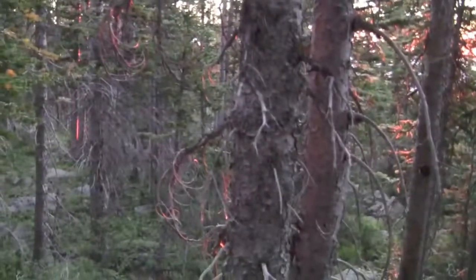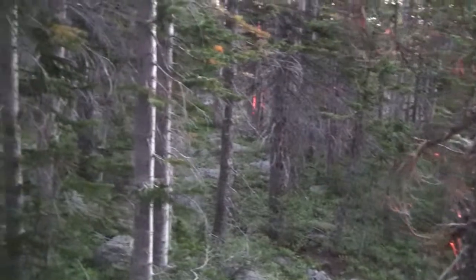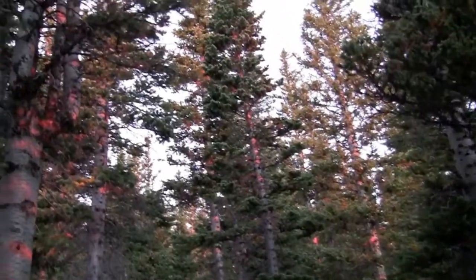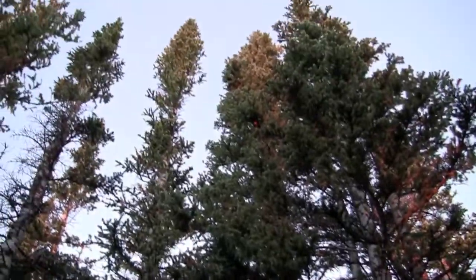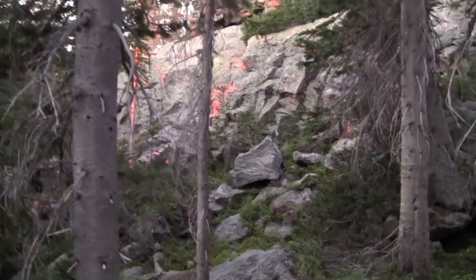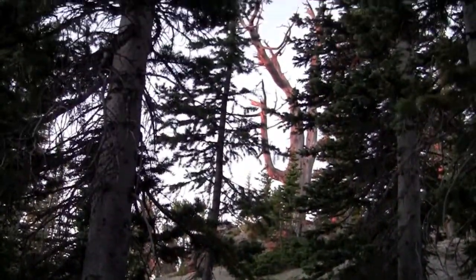Look at how green. And the sun's through there. Wow. This is unbelievable. Some more Alpenglow on the rocks and on that tree.